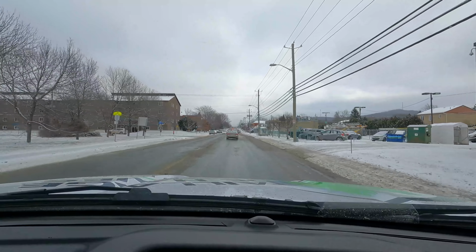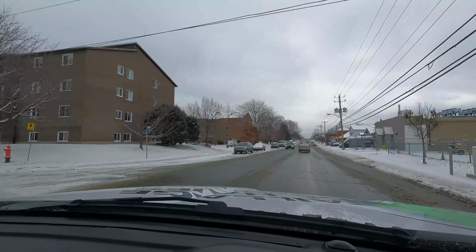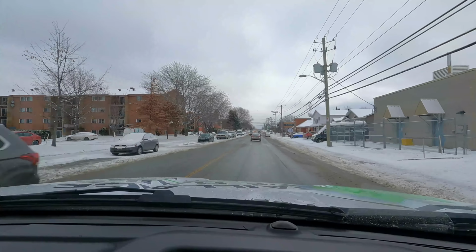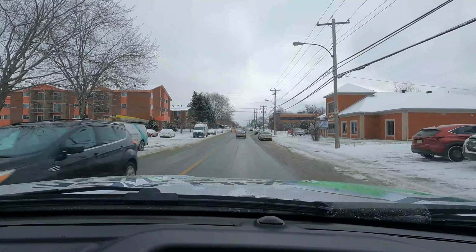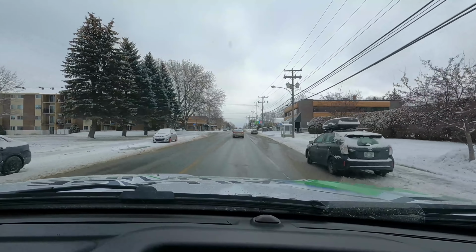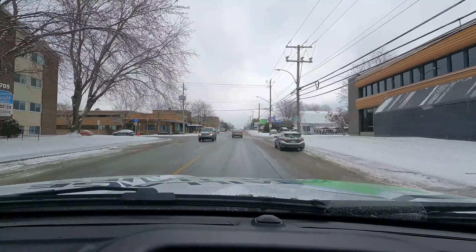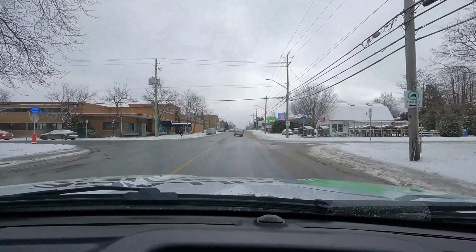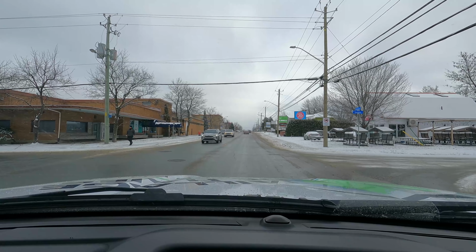We're coming into a lot of apartment buildings because we're going to be getting close to the University of Sherbrooke campus. So you're going to start to see a lot of these big apartment buildings. A lot of students around right here. We're going into the industrial park. It's called the West Industrial Park. It's an older industrial park that they have here in town. I think they have 4 or 5 industrial parks. So we're going to be turning left here on Panton Street.